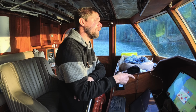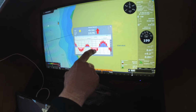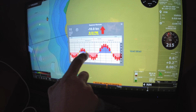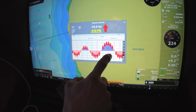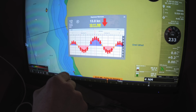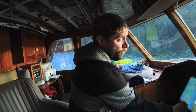for tomorrow. And so I've opened up my current chart for that specific Narrows, and right now we're here, and we've got 10.8 knots flowing against where we'd be headed. Overnight at midnight, it's going to see 13.8 knots of peak current through Seymour Narrows. That is ridiculous. Like, we wouldn't even be able to power through that.